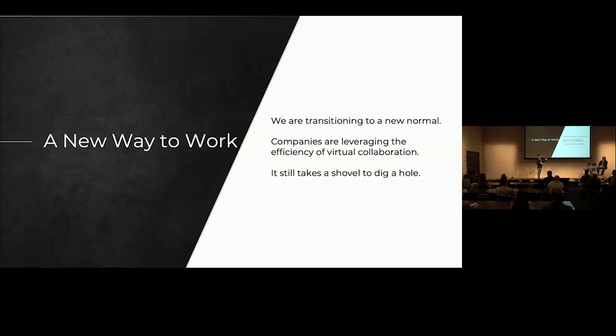The other thing, obviously, the pandemic has accelerated this shift in transition to what I call hybrid work, or the new normal, right? Anybody here tired of Zoom calls? I mean, I am. It's a pretty big shift, and it's happened pretty suddenly, right? So companies are trying to figure out, how do we leverage the efficiency of virtual?